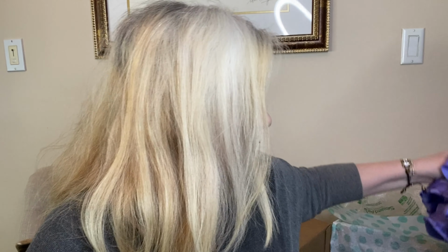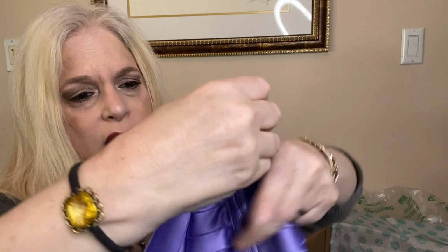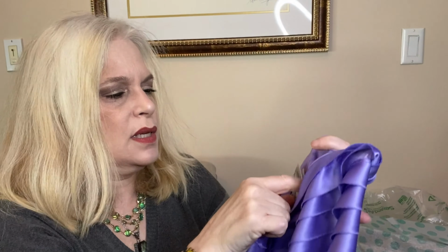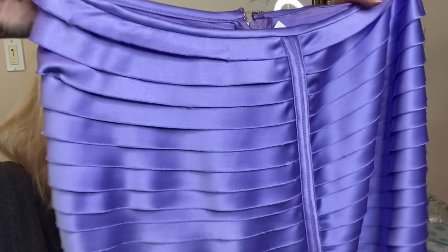I see something purple and shiny right on top. I'm peeking. Is it Hervé Léger, purple and shiny? No, it's Tadashi. And she's purple and shiny. Tadashi Shoji, Neiman Marcus. Wow, this looks like it might be my size. What size are we? Size 14, UK 14. So that's like a US 12. Yeah, size 12. It's purple and shiny and ruffly, and my new shoes will go with this perfectly.